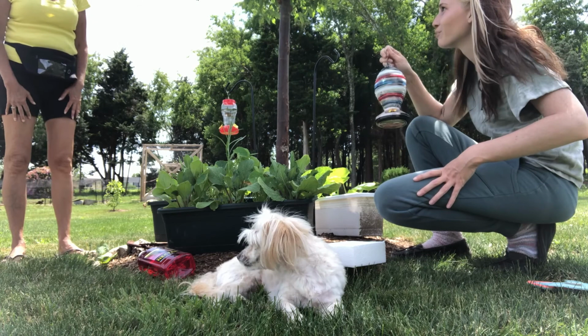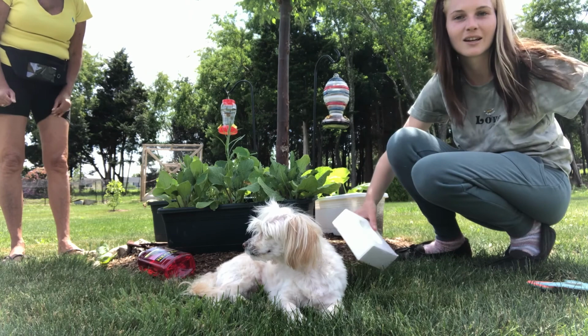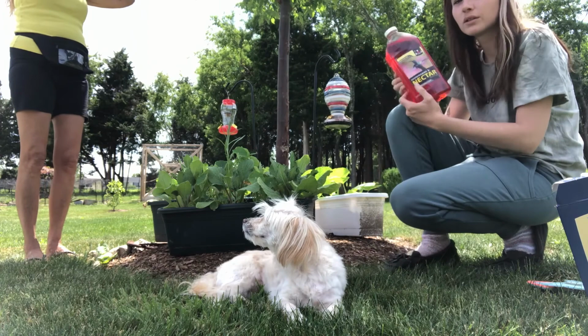Oh, nice. Yeah, those are gonna hang. I think that's a nice height. Yeah. There's already a little bug on it, so perfect. I think that's a good sign. All right, so now we're going to fill them. Yeah, just a little bit, though, just to entice them in.